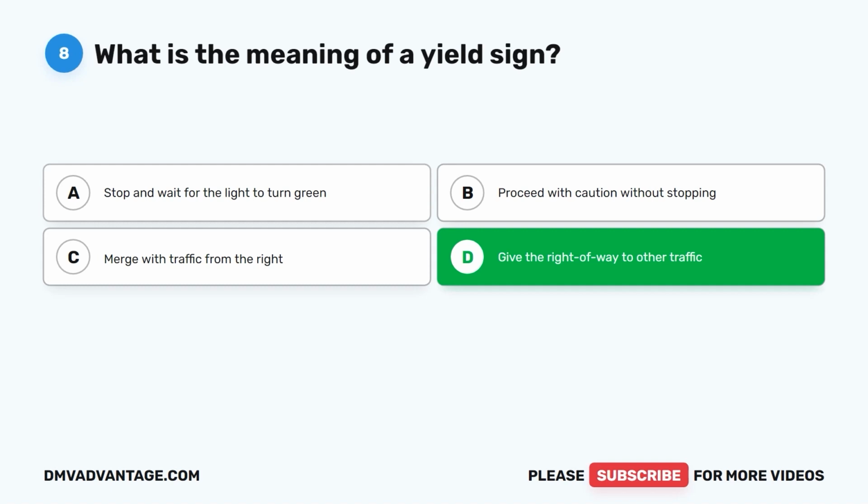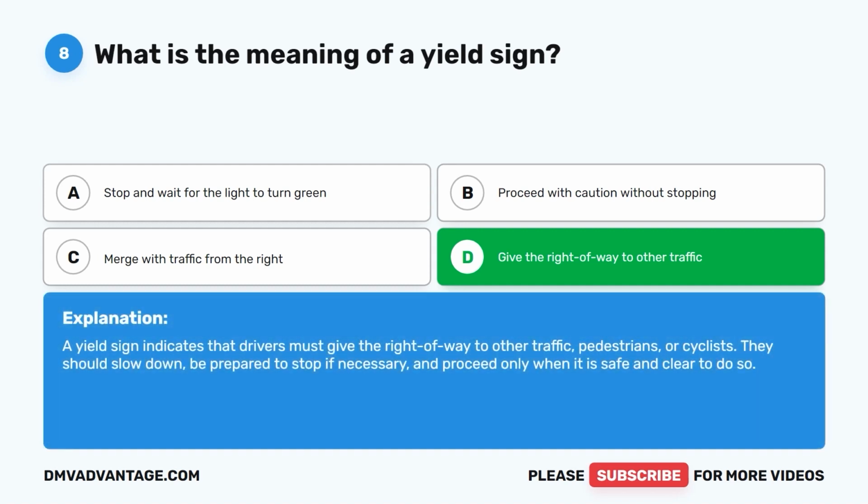Give the right of way to other traffic. A yield sign indicates that drivers must give the right of way to other traffic, pedestrians or cyclists. They should slow down, be prepared to stop if necessary, and proceed only when it is safe and clear to do so.